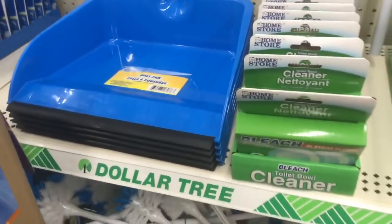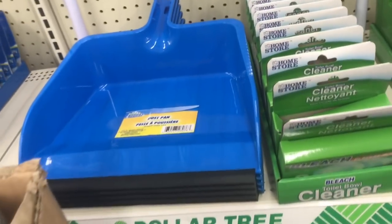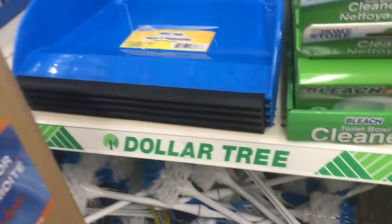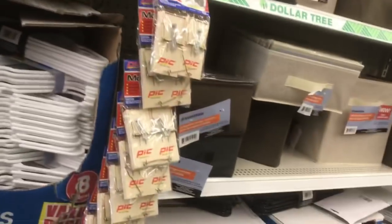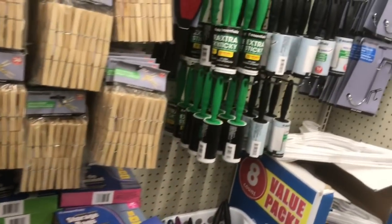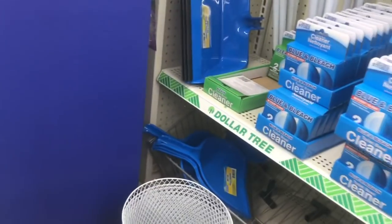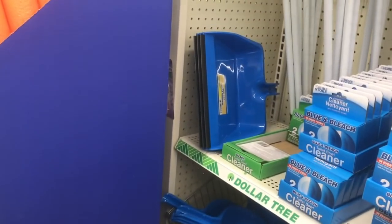Oh, wait a second. Look at the size of that dustpan. Those are bathroom toilet tabs. That dustpan's got to be 12 inches at least. That's really nice with the rubber tip. If anybody's ever tried that before, let me know. There's all their storage boxes. And storage bags and lint rollers. Oh, here, there's both of the dustpans, so you can compare them. So that's the small one, and that's the ginormous one.